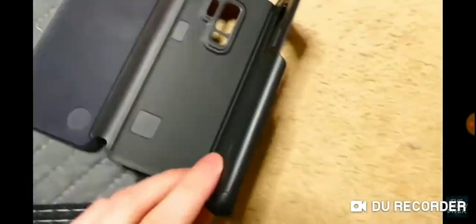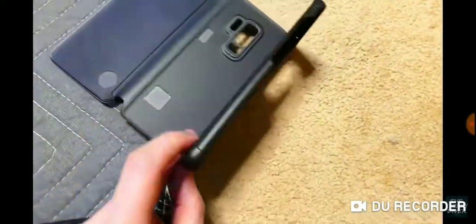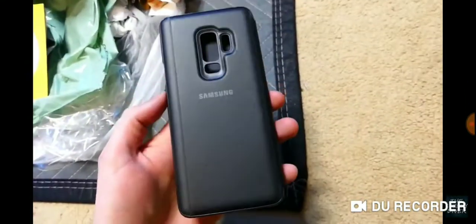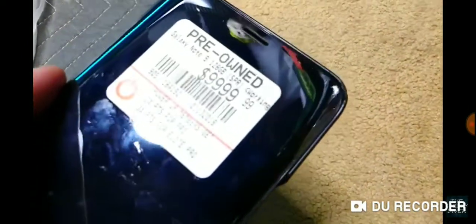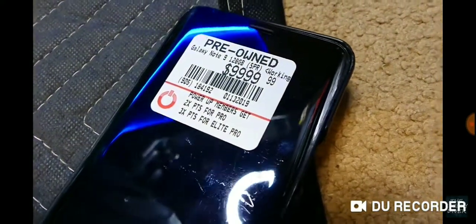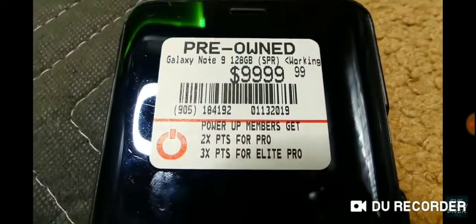Whoa, it's got magnets in it. What? It's like a tri-piece phone case? What is it for? It's for Samsung. Oh, you can see there's no camera. Okay, it's a case for a phone that costs $10,000. What? Am I reading that right? Or am I losing it? $9,999.99. That's a $10,000 phone, guys.